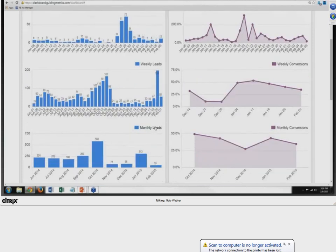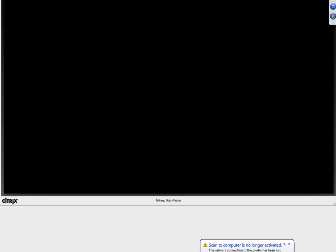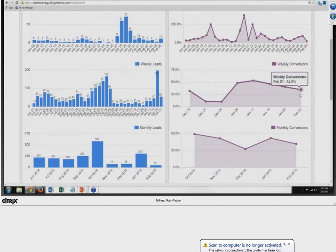And very importantly, what is the conversion rate? What is the conversion rate from lead to sale? Once again, what we're looking at here is trends. In this dashboard, we're seeing that the lead conversion rate over the last four weeks has consistently gone down. As a business owner, what should I do with my time?